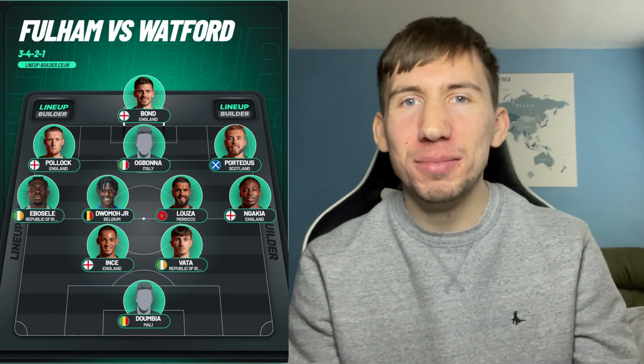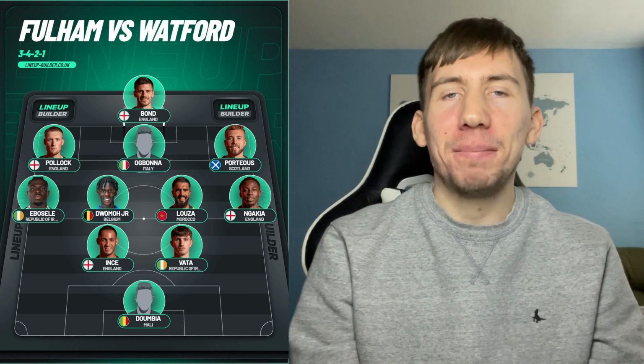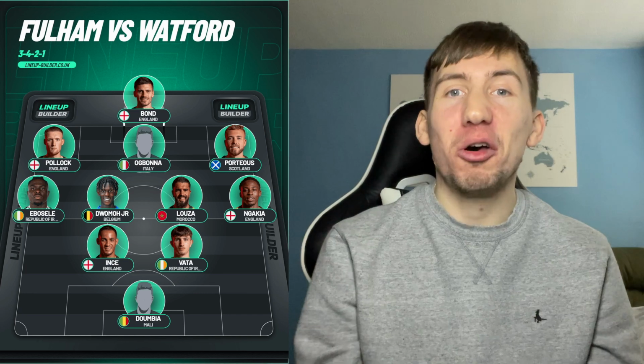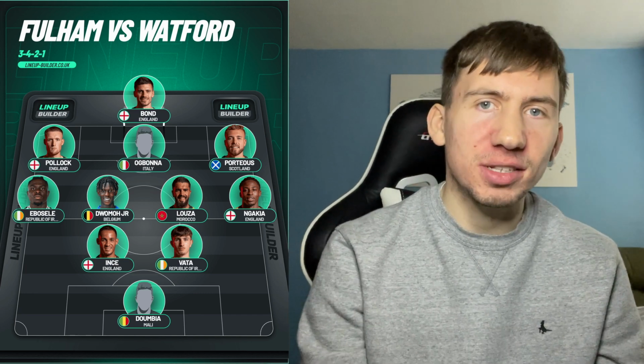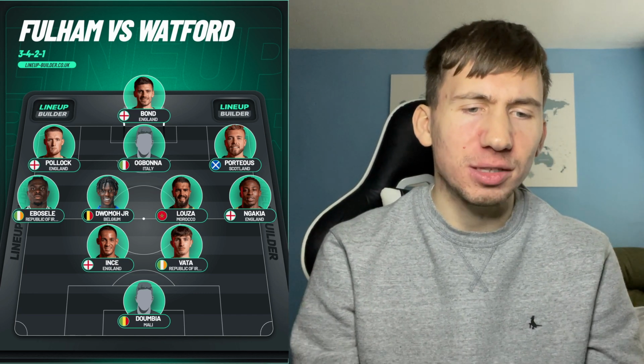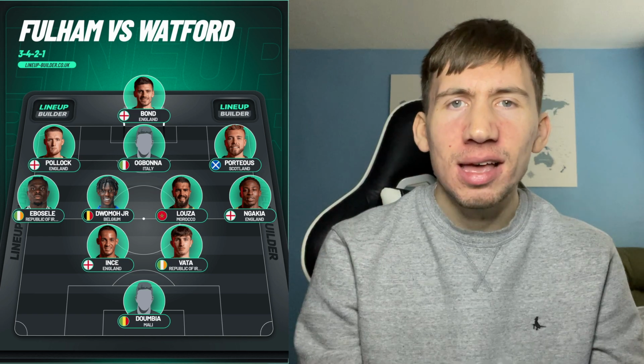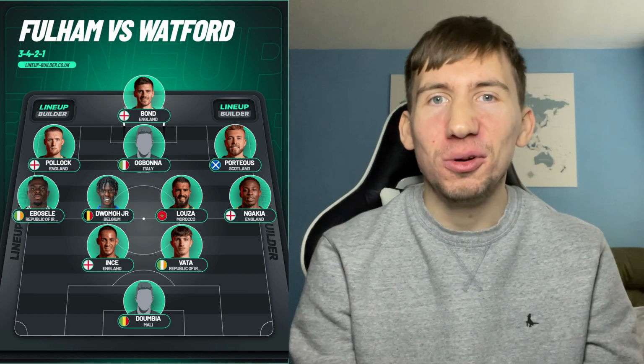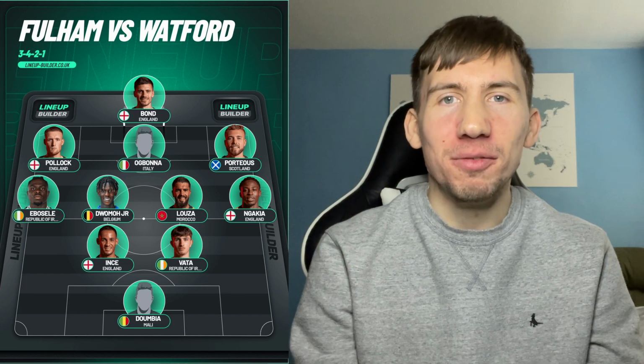Of course Daniel Jebbison could have started ahead of Mamadou Doumbia, but I just feel Doumbia is Watford's own contracted player, whereas Jebbison is obviously on loan from Bournemouth. So I do feel it's right we give Doumbia another opportunity to impress, as he's not seen any minutes at all in the past couple of months.